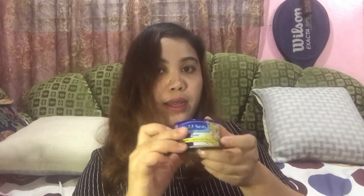I also got Highland Classic Corned Beef. This is the 150 grams. Then, Century Tuna, hot and spicy, 150 grams. I don't know how much is this. And then, Gold Seas na chunks in lemon and pepper. The small one, I don't know how much is this. I also bought these Jolly Corn kernels, the sweet corn, I think. One can. I don't know how much is this.